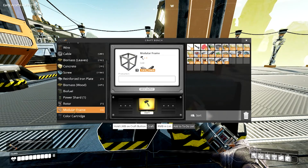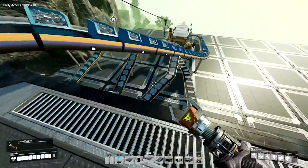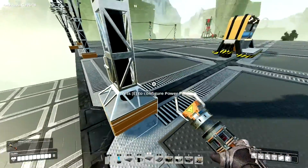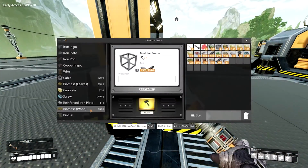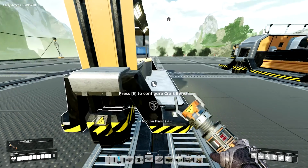We do need to make modular frames. Modular frames take reinforced iron and iron rods. So iron rods, where are you? You are right there. I can probably split off you, make you come up here. And I'm gonna need an assembler, which is going to need some modular frames. I think it's four.